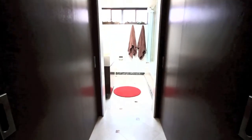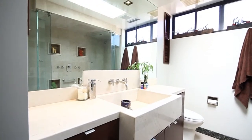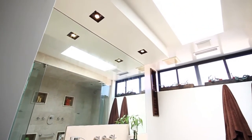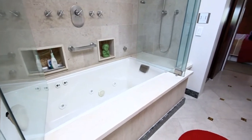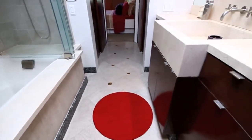Two separate large closets are situated on the hall to the master bathroom. The master bath is a very generous size and includes granite floors with tiger eye inlays, a deep European-style tub sink, a long granite counter, and a large glass-enclosed spa soaking tub for two, complete with steam sauna and a waterfall faucet.